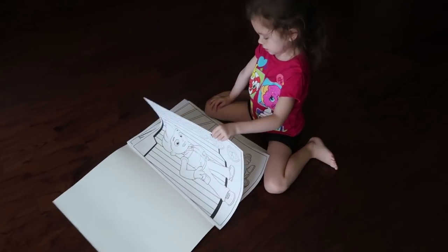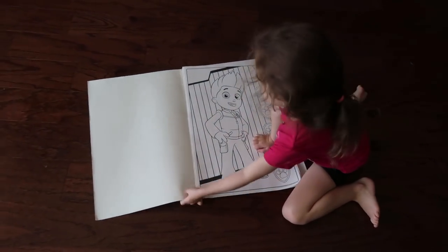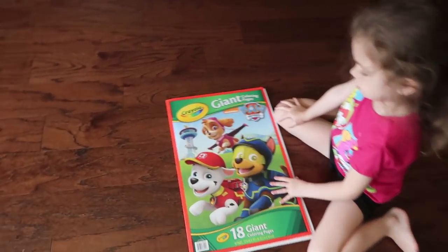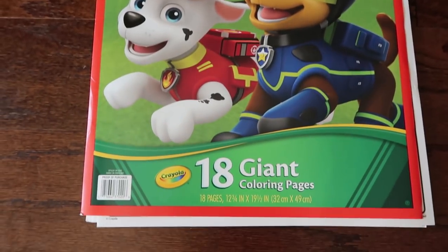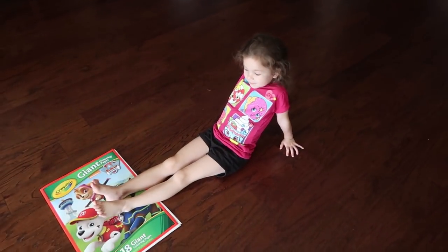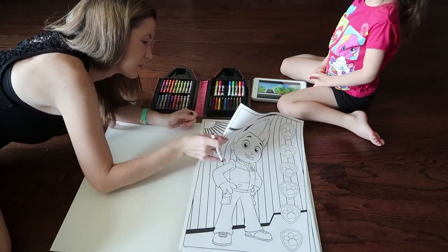What are you going to color? Got this gigantic Paw Patrol coloring pages. Oh, did you change your mind? Oh, you're showing it to us. Giant coloring pages. So Chelsea's going to pick out a page and we're going to color together. Sound good? Yeah.